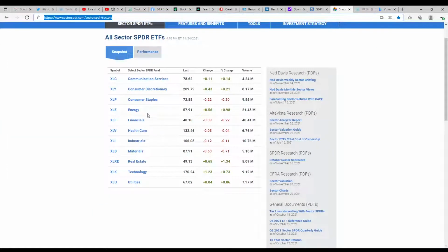If we look at the snaps here and go through them, we can see real estate was up the most on the day at 1.34%. Financials are actually down, even though they did spike up a little bit at the end, but it shows you how much they could have been even more down. And the energy is up almost a point altogether, right? Or percent.